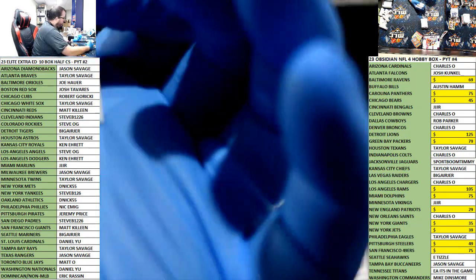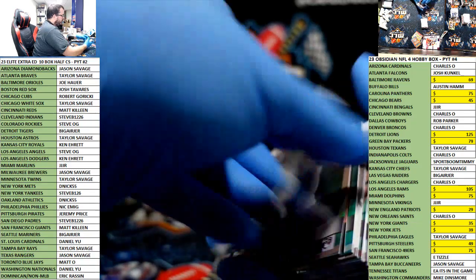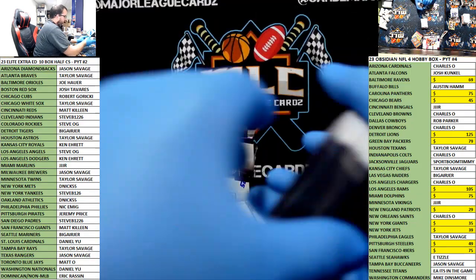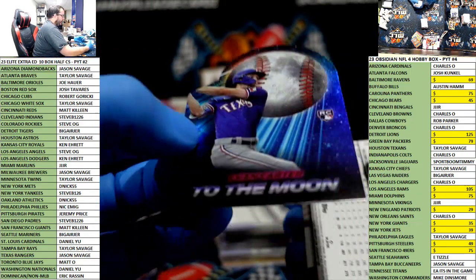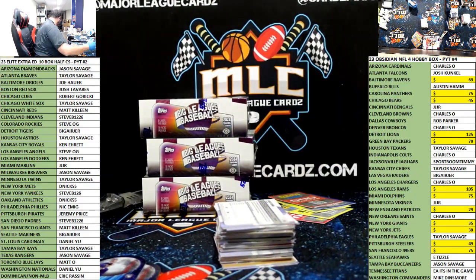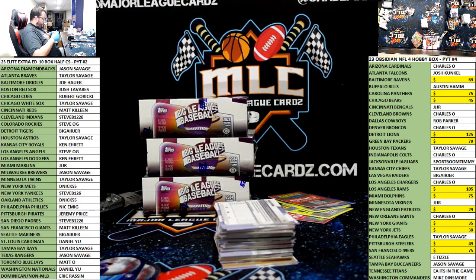Curtis Meade to the moon. Why do we have backwards? Oh, these are the parallels. Oh, nice, Evan Carter to the moon. Eloy Chrome. I forget what these are called. They actually have a name. Some other G. What are they? Thanks, Sport Boom. Grab a team, maybe we'll get a filler here shortly.